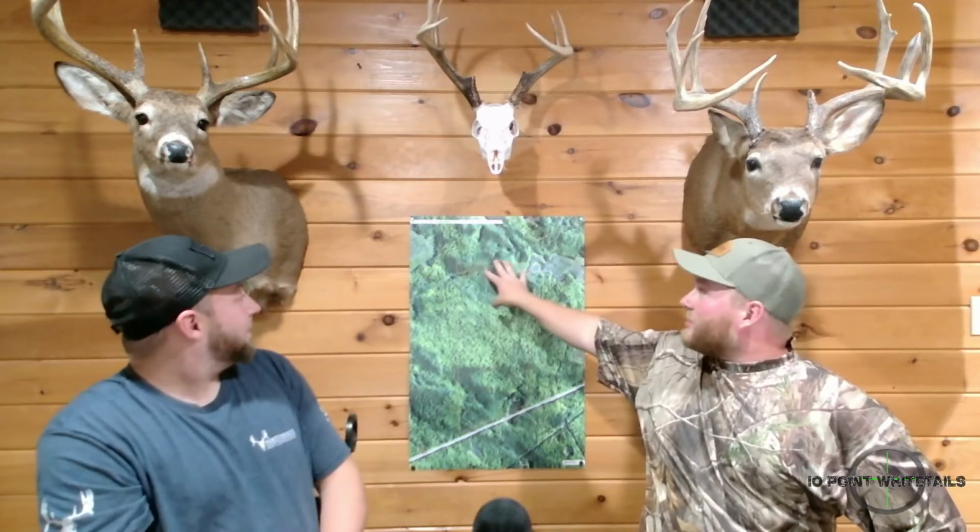And we are back to talk about this right here. This is Whitts End Ridge, is what you've named it. And we're going to go in depth on the improvements you've made to this property to house deer. So why don't you start by telling us, when you bought the property, what did you see for sign and what did you see for deer on the property?